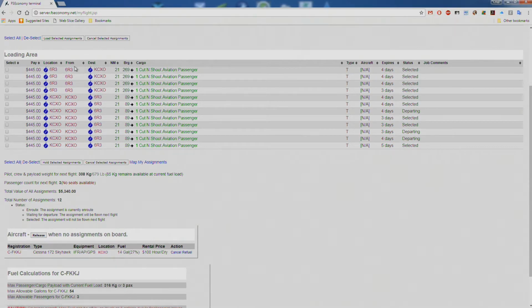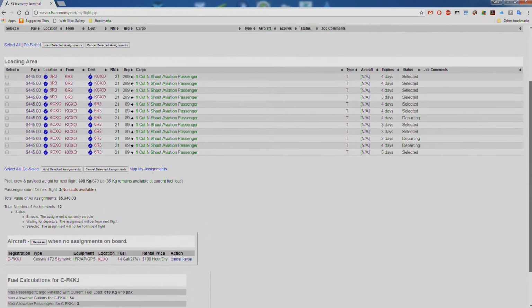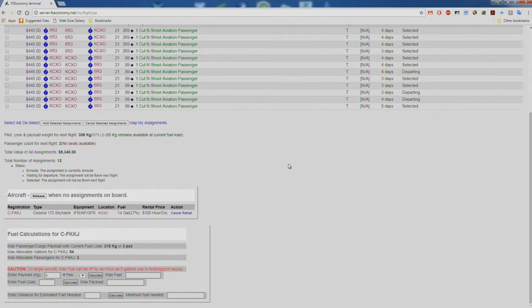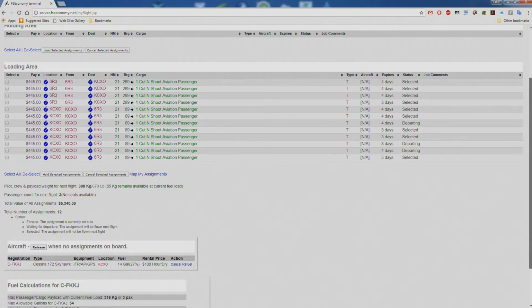One of the flights, I think coming back to KCXO, will only have 1 passenger. I think on the final flight we'll only have 2, but still paying like $445 for just 21 miles. It seems to be pretty good. Overall, I guess it's going to be $5,340, of course, minus the fuel. We don't have to pay for the plane, it's ours. And we'll probably have to pay the ground crew fee, probably. But still should pay pretty good.